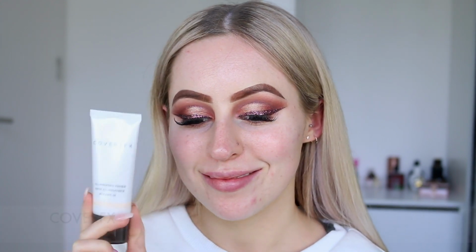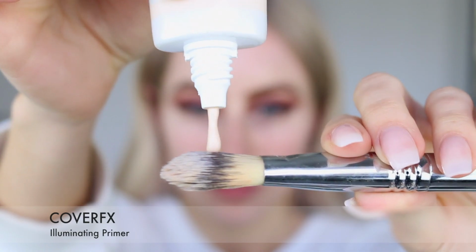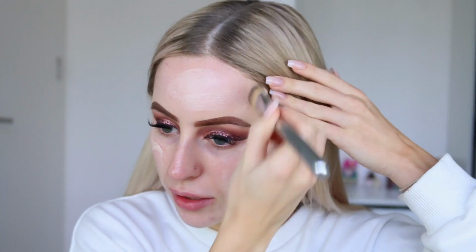I don't know today. We're going to use the Coverfx Illuminating Primer, and I don't know what else I was gonna say then. I'm gonna use this. I've never used it before. I only opened it up yesterday. I've had it in my collection for ages. I'm hoping this is nice. Oh, I got my hair on that. Ugh. Hoping this is nice and moisturizing.